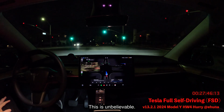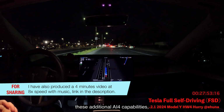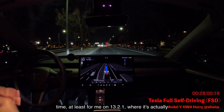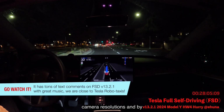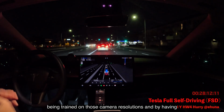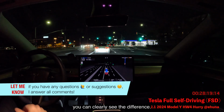This is unbelievable. It shows how, by being able to train the model, by using these additional AI4 capabilities, including resolutions on the cameras, this is the first time, at least for me on 13.2.1, where it's actually using the AI4 camera resolutions. And by being trained on those camera resolutions, and by having this huge cluster of Nvidia GPUs to train the model, you can clearly see the difference.